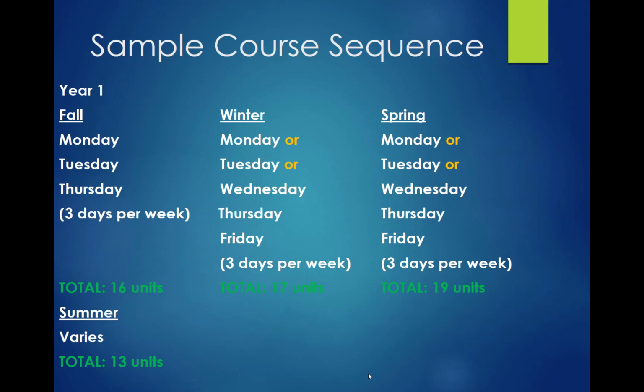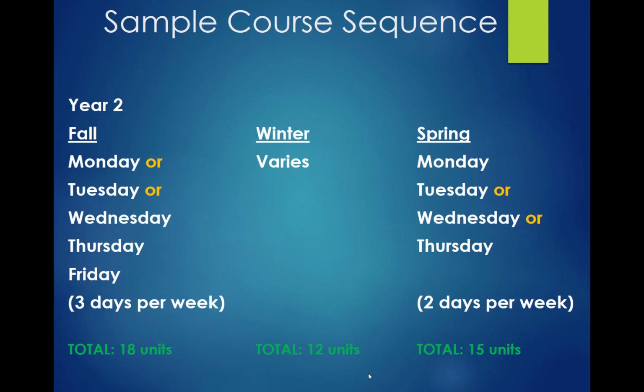So again, this is a sample course sequence. Generally, students are here on Monday, Tuesdays and Thursdays, 3 days per week. The winter quarter of the first year, they're here 3 days a week. But it varies because you start your clinicals then, so it depends on when your clinicals are. And then the second year, again, the days vary, Monday or Tuesday or Wednesday, Thursday, or Friday. Winter varies because you're in your immersion. And then the spring quarter of the second year is when it kind of calms down and you're here 2 days a week.